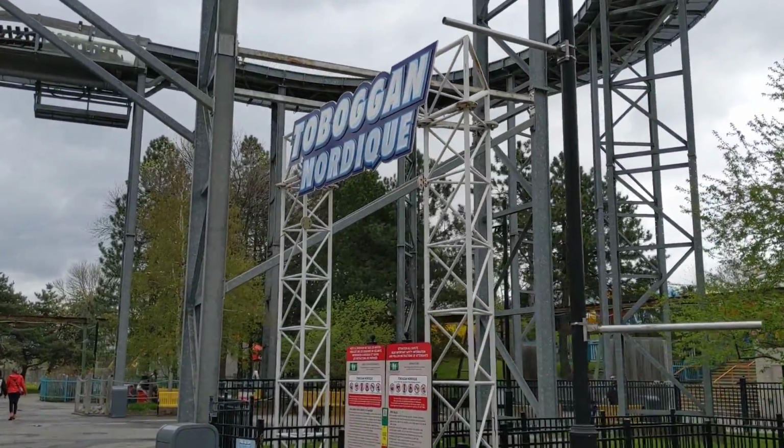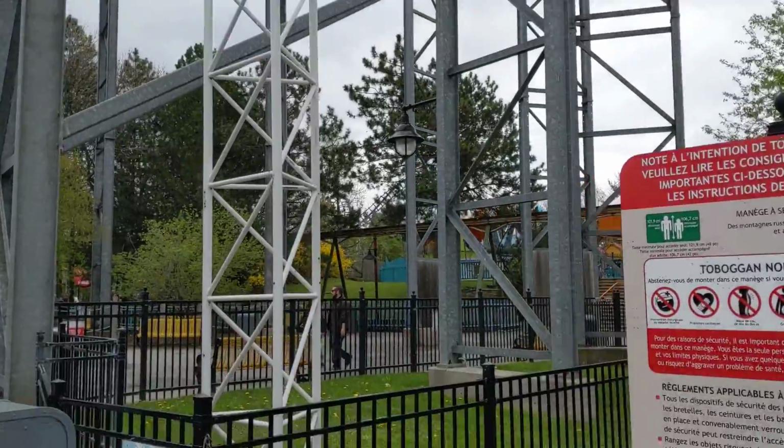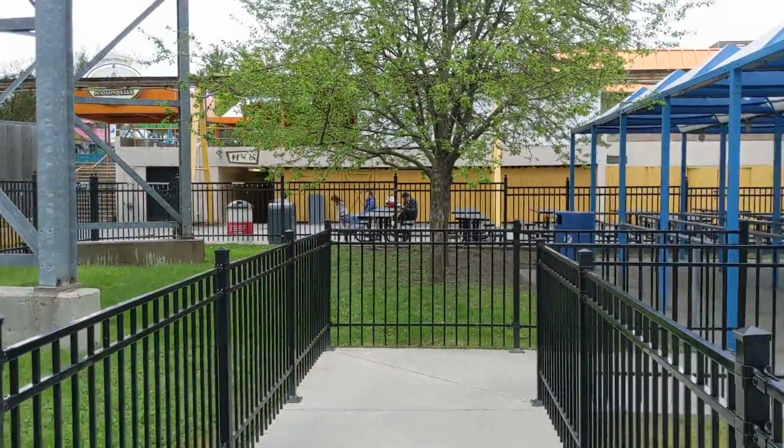It's called Toboggan Nordique. It's a bobsleigh theme. So all the different cars are themed to different countries.